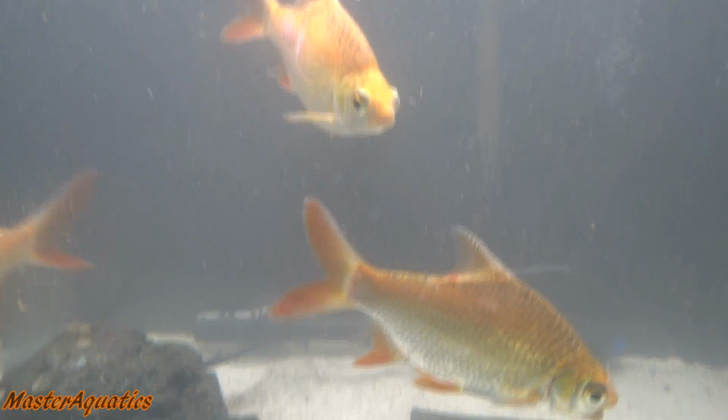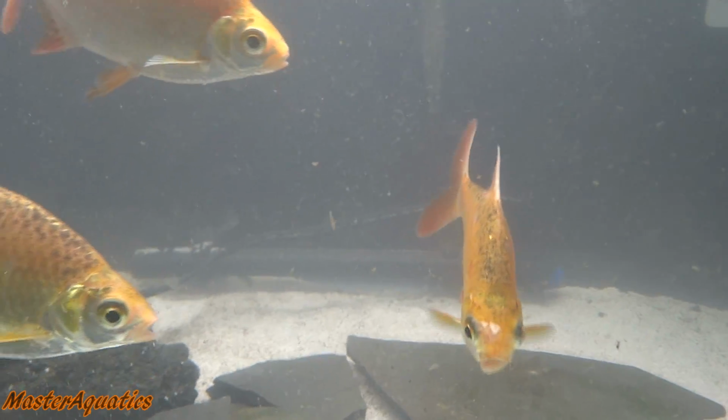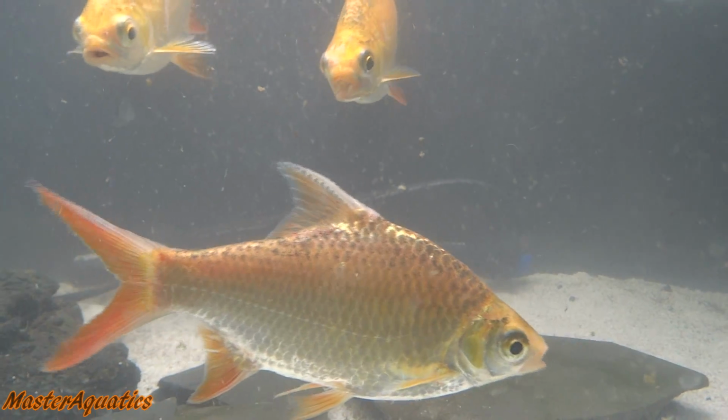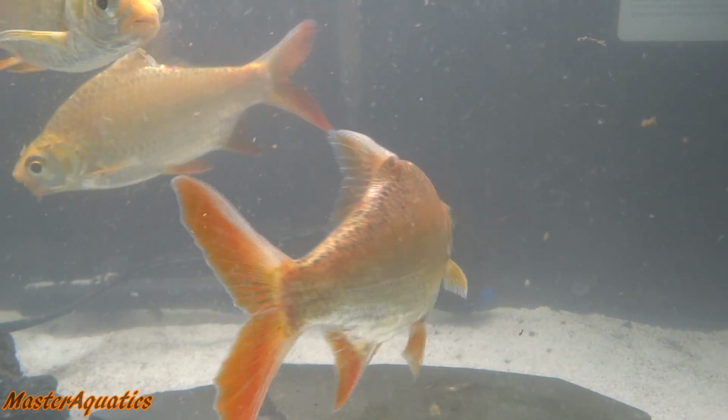But nonetheless, I mean, these fish are still gonna thrive. They're still gonna do pretty good here in the next few months. This is just their temporary home. They are not going to be living in a 40-gallon breeder. The tank is just way too small for them. It's not too small for them right now. Right now, it seems like they're gonna be doing just fine.